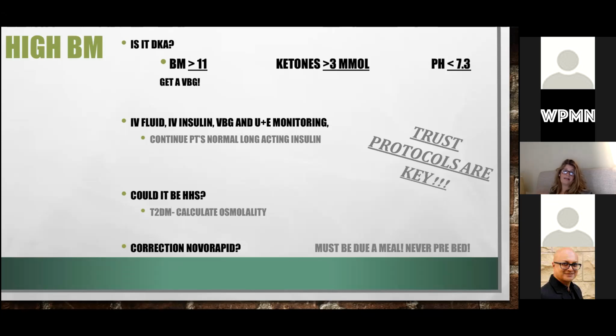And if the osmolality is greater than a certain number, they've got HHS and they need treatment. It is just as bad as DKA, so always think that. And it could also be a high BM with normal ketones and normal pH, and you may need to correct it. But if the BM is 11 with normal ketones and normal pH, you do not correct that.